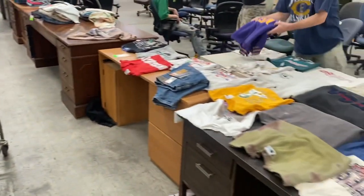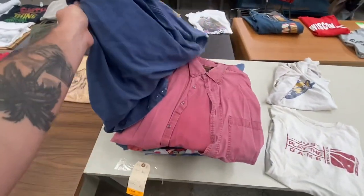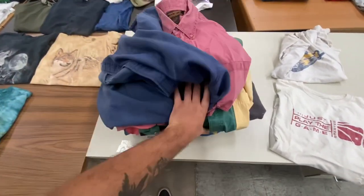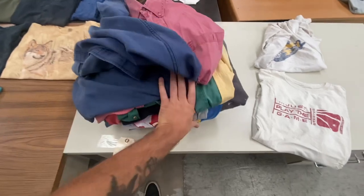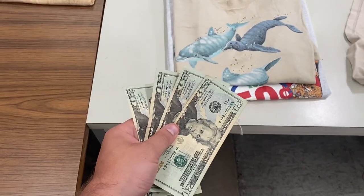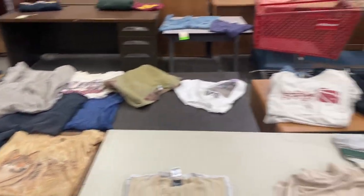A gentleman ended up making a huge stack that he wanted to buy off of me. So this was the stack that he made. Good deal. I ended up selling him this whole stack for $80 cash on the spot, no money into it. I still left with a few pieces that I really loved. So I'll be flipping the rest of this clothing on eBay.